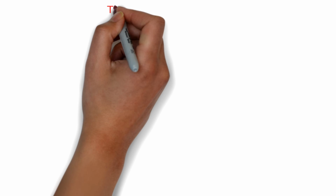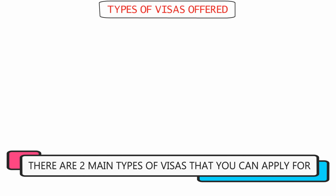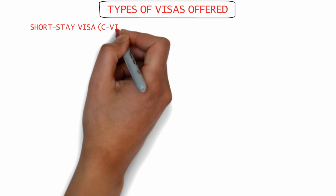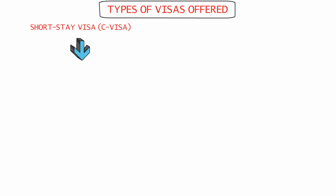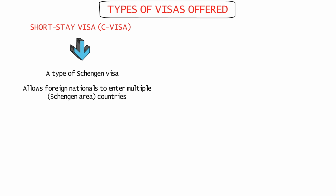Now the types of visas that you'll be able to apply for. There are two types of visas that are offered for overseas applicants. The first type is the short stay or the C visa, which is a type of Schengen visa. This visa allows foreign nationals to enter multiple countries within the Schengen area.